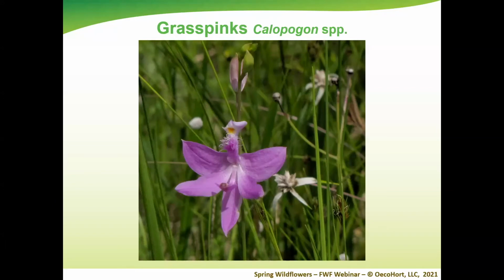Another native orchid are the Grasspinks. There are several species that occur throughout the state. The best place to look for these is in rural areas where it's wet. And you'll notice here, to give you an indication of the moisture, this is a little Whitetop Sedge, and that only occurs in moist areas.